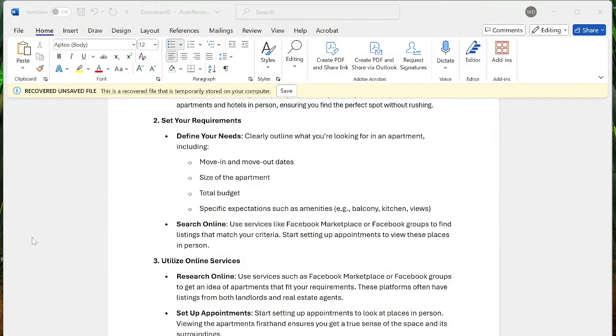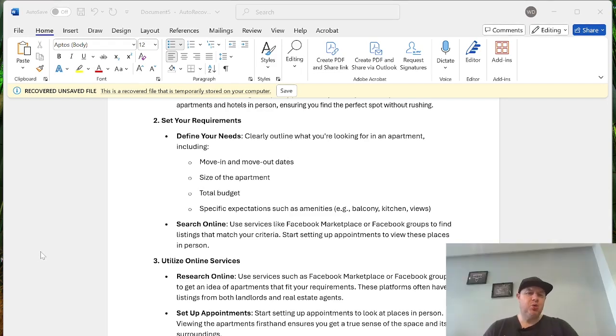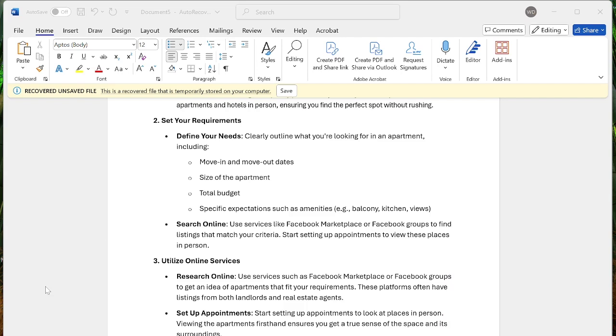For me, this is one of the biggest things you can do that can lead to a happy decision, a peaceful life, and money saved in your pocket. You want to define your needs, not just where do I want to stay and how long I want to stay, but things like the size of the apartment and your total budget. Is electricity or water included? Also things like, do you want a balcony? Do you want a peaceful, quiet area? Do you want a view? Do you want to be up high? Just certain different things about what your needs are. I will give you guys an example of how I do it.